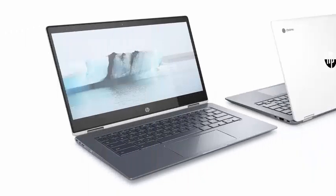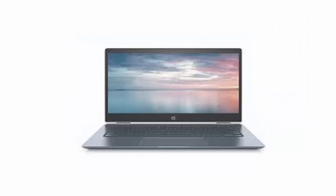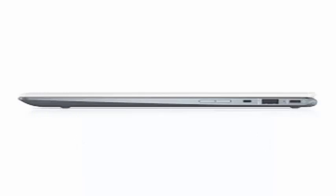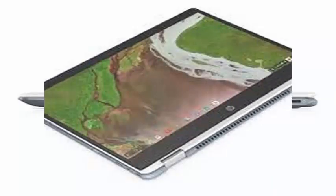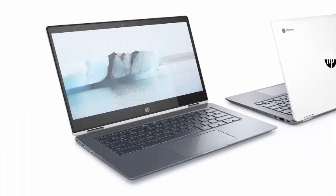The HP Chromebook X360 14 is a convertible notebook running the lightweight ChromeOS operating system from Google. HP is announcing that this is the thinnest Chromebook that has been produced, with only 16mm, but depending on your budget, its size will not limit its power, with your choice of an Intel i3 or i5 8th generation.